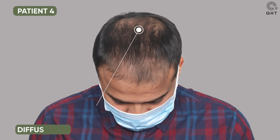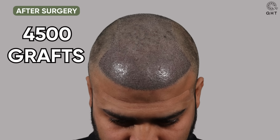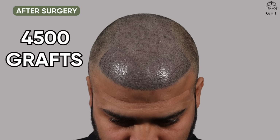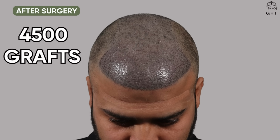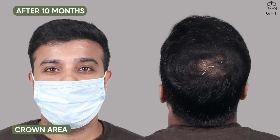Patient 4, with diffuse Grade 6 baldness, faced the most advanced condition. Using 4,500 grafts, the restoration covered his hairline, frontal zone, mid-scalp, and crown. At 21 months, his transformation was remarkable. The crown swirl had fully formed, and the overall density looked rich and natural, proving the long-term reliability of the QHT technique.